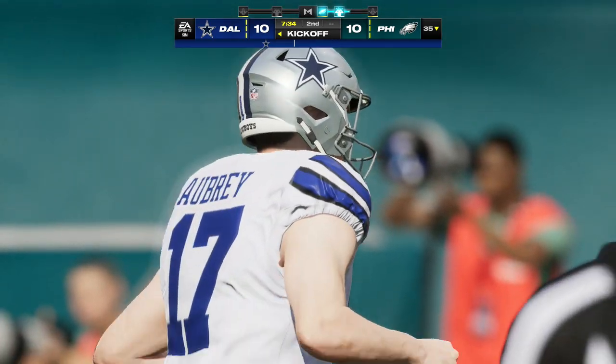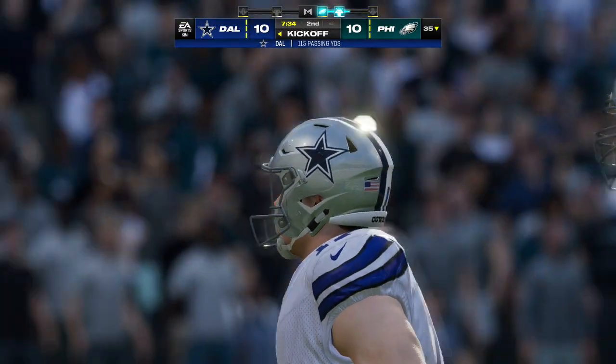Point after, right down the middle. And we are even at 10 apiece.